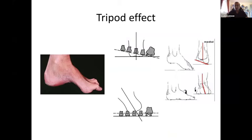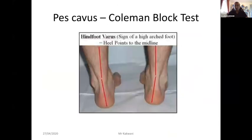This is the basis of your Coleman's block test. So in a patient with a heel varus and a high arch, you should always do a Coleman's block test. This is very, very important, similar to what you would do like a Trendelenburg test for a hip case. If you see a high arch foot or a heel varus, please do make them do the Coleman's block test before you make them sit down.